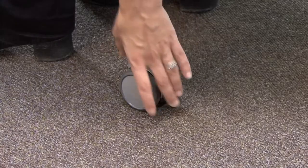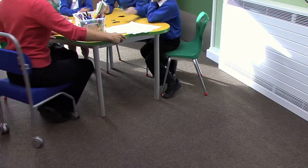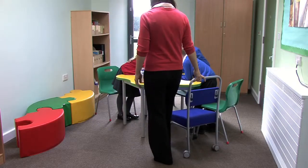The wheels eliminate twists when users are moving between children, between tables, and also when they're moving it into position, so they don't have to bend and lift the chair. It also has an extended handle so that you can move the chair into position without another bend and stoop and a lean over the chairs that they most frequently use.